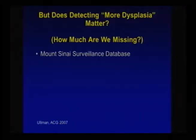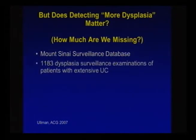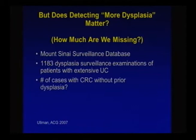But does detecting more dysplasia really matter? How much are we missing? This has really not seen the light of day of publication yet, again, not a very motivated first author. We took a look at our database. We had 1,183 patients who had undergone a surveillance examination with extensive disease. We counted the number of cases with colorectal cancer without prior dysplasia of any kind. So to go from that no dysplasia state with non-targeted biopsies to a state of full-on colorectal cancer was 0.085%.